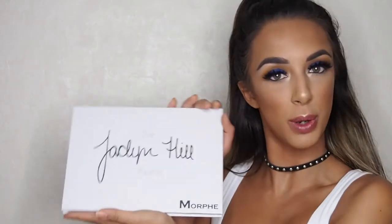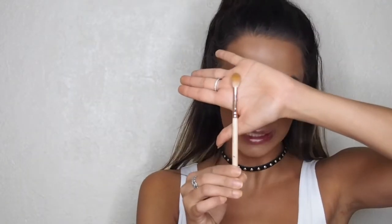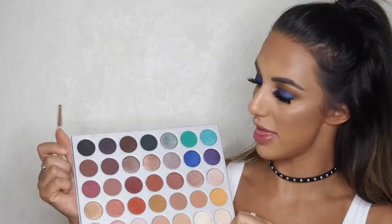So we're going to go back to our trusty Jaclyn Hill palette or something equivalent. And I'm going to pick up that brush with the yellow on it again, and I'm just going to place a little bit of the product and run that completely under the eye. I'm actually going to take a Luxe pencil brush again from Zoeva, and I'm going to go back in with this brown here. I'm going to run that closer to the lash line.